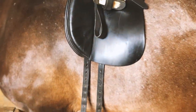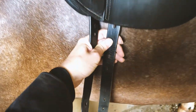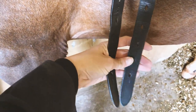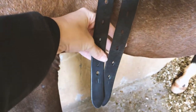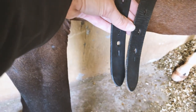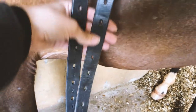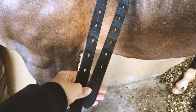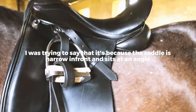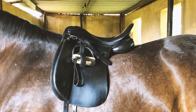The other thing I've noticed is my straps. When I fasten the girth up, the one is always longer than the other. And I think we can see it now as well. Yeah, see, the one is always longer than the other, which shouldn't be, because I definitely measured them off the horse and they do fit fine. So my girth holes are always uneven, which I guess is obviously not great. So yeah, that's what I'm predicting at the moment.